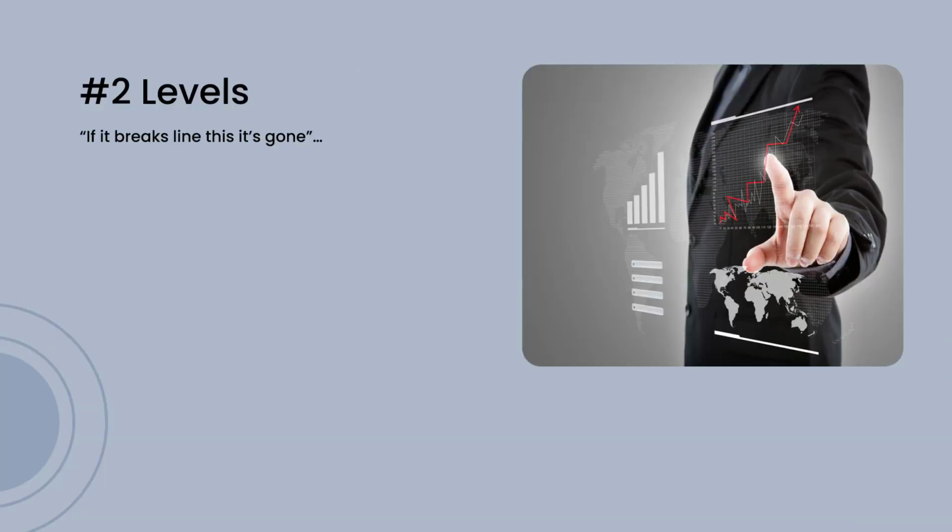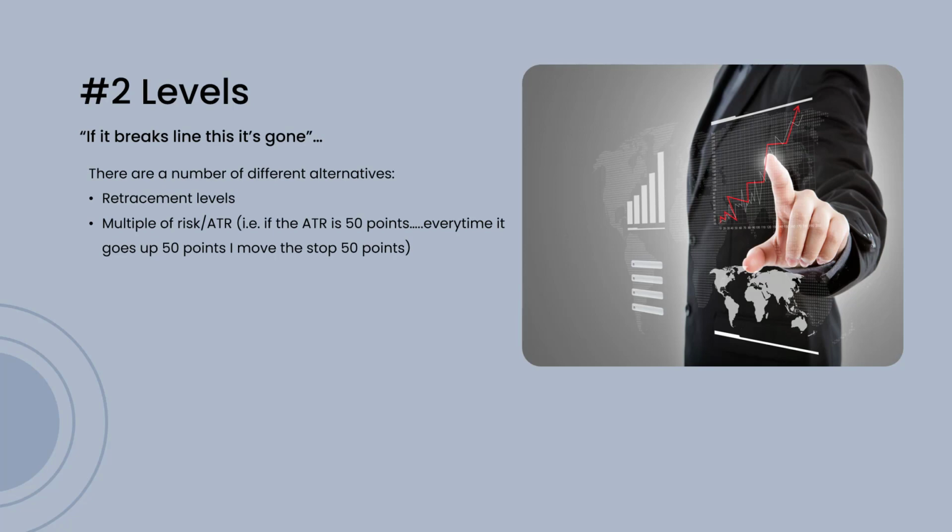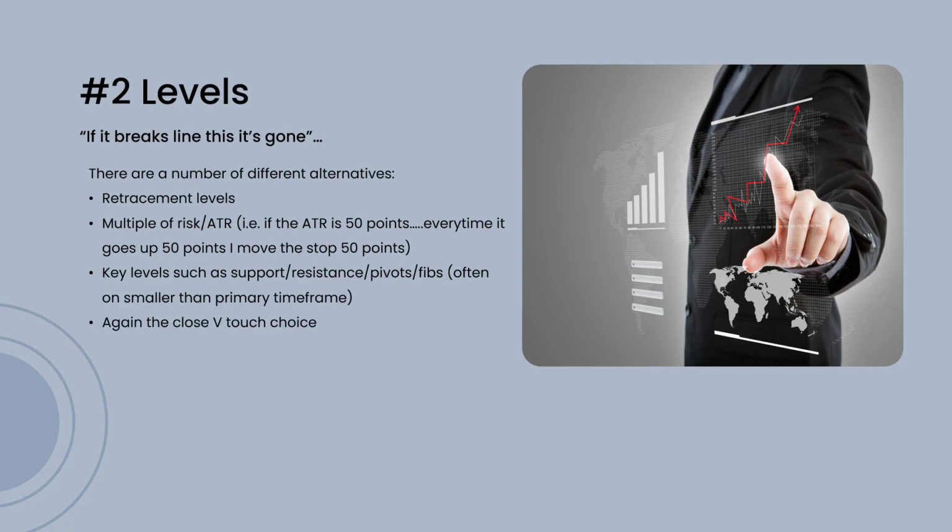The second is to look at levels, and if it breaks this line, then it's gone. There are a number of different alternatives. We can use retracement levels, so every time it retraces and then subsequently moves up, then we move the trail stop upwards. We can use a multiple of risk or an ATR. So if the ATR is 50 points, every time it goes up 50 points, I move the stop 50 points. It's really that simple. Or key levels such as support, resistance, pivots, fibs, often on a smaller than the primary time frame, are worth consideration.